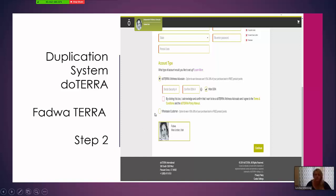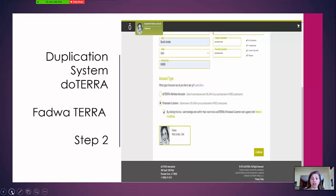Okay. Now, if they want to become a wholesale customer, you click on this wholesale customer, and it will not require them a social security number. Can you see right here? It doesn't require them a social security number. For both of them, it'll require them to click this box and to read the terms and conditions. And I believe we reviewed those last week when we were talking about this.